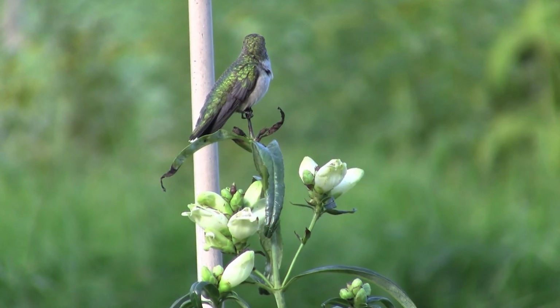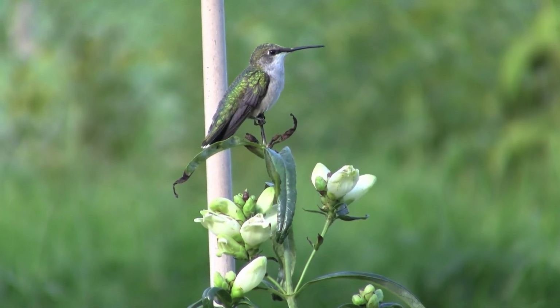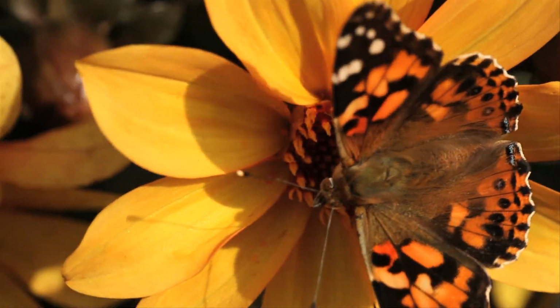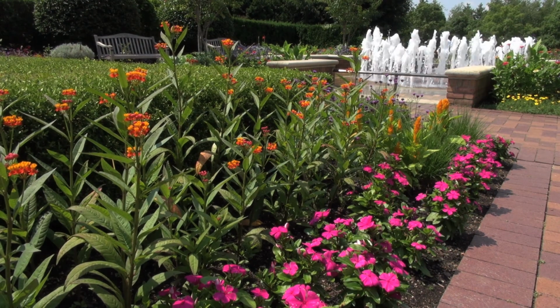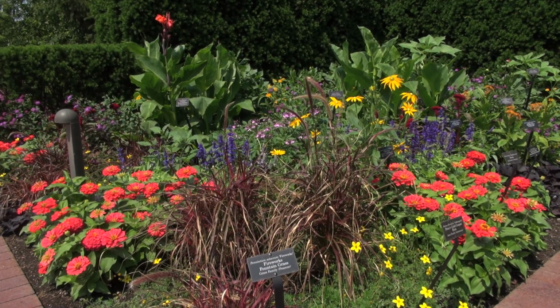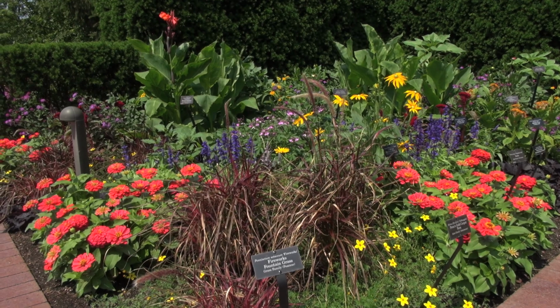A lot of people ask, what are some of the great plants that can be used to attract hummingbirds and butterflies to the garden? Well, we're here today at the Circle Garden, and this garden features many plants that give you great examples of plants to use to attract hummingbirds and butterflies to your garden.